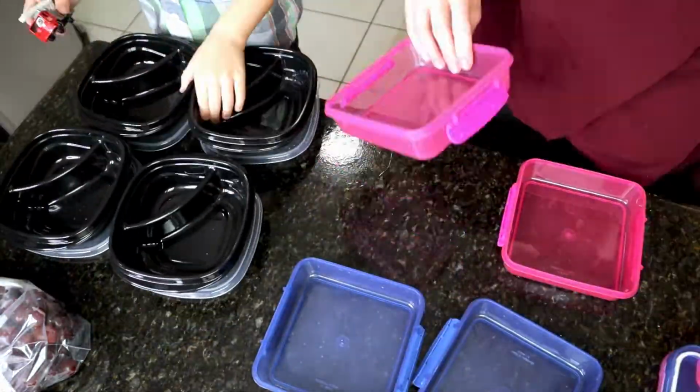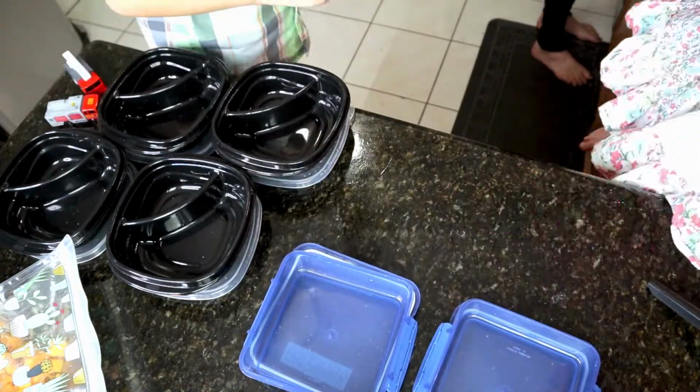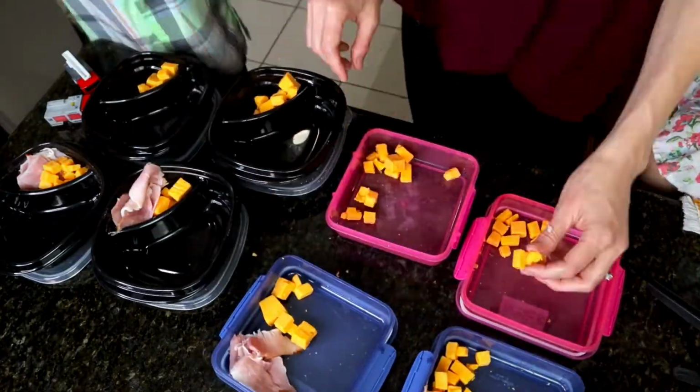All right, on to kid lunches, because that makes our life easier, because who wants to make kid lunches in the morning when you are trying to squeeze out every last little drop of sleep and you're already making breakfast? So kid lunches ahead of time are the way to go.